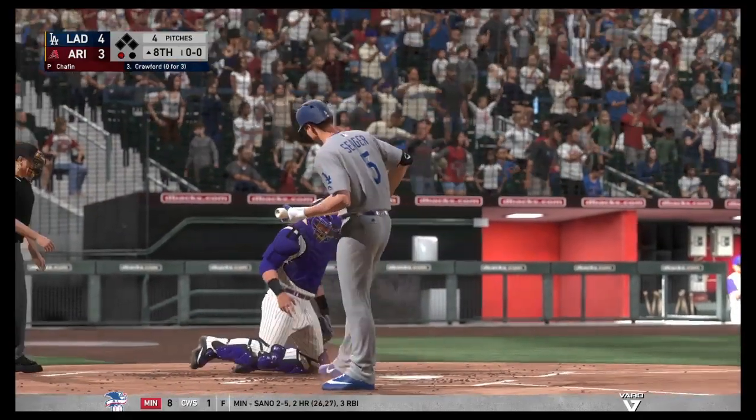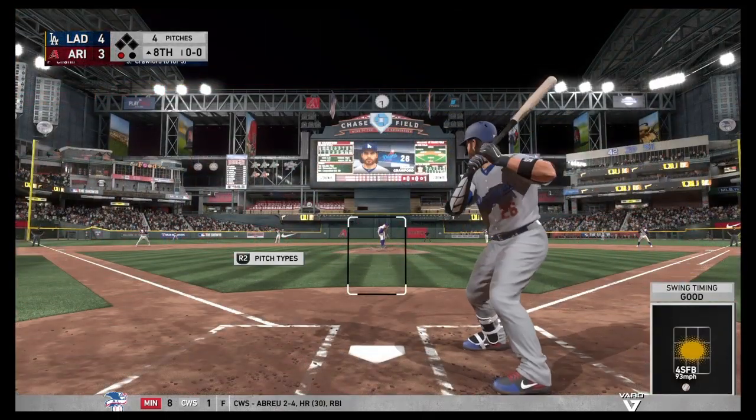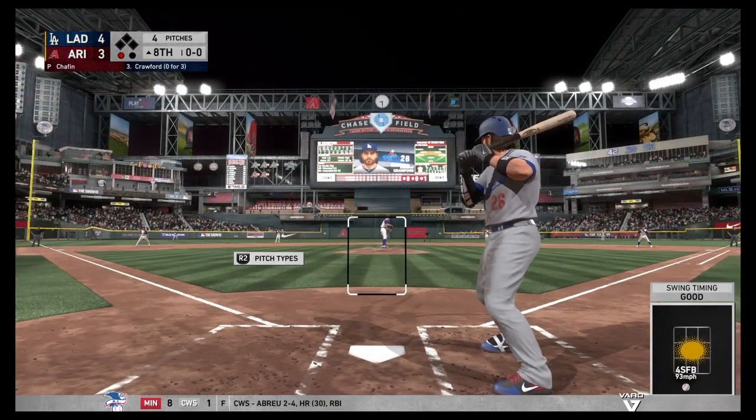With this technique, you carve one out for the way this guy has, and you carve 4-9 out for Seager. So he chased out of the strike zone for the first out of the inning, and here comes Corey Crawford, who's 0 for 3.